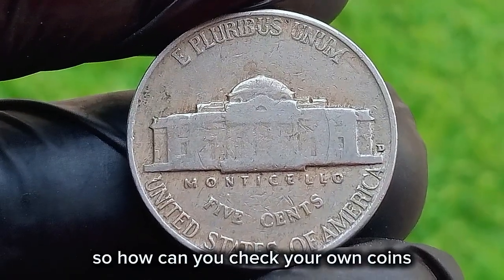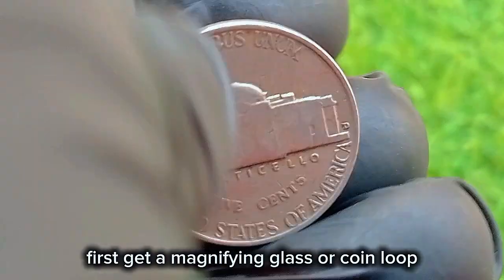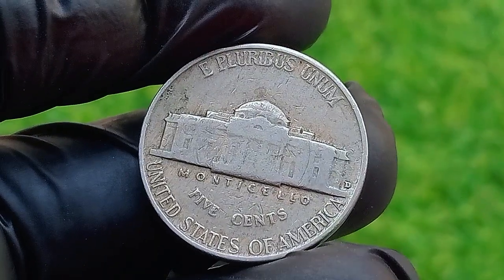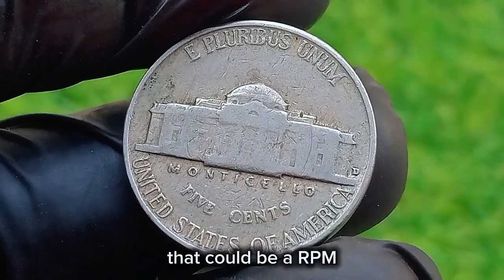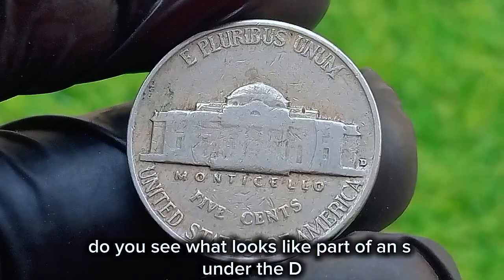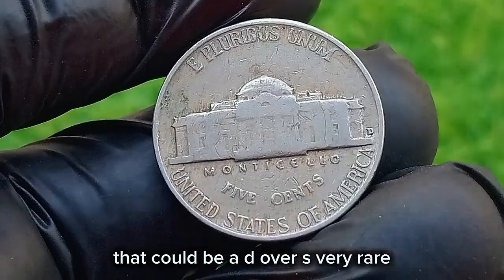So how can you check your own coins? First, get a magnifying glass or coin loupe. Look closely at the D mint mark. Do you see a second D underneath or beside it? That could be a RPM. Do you see what looks like part of an S under the D? That could be a D over S, very rare.